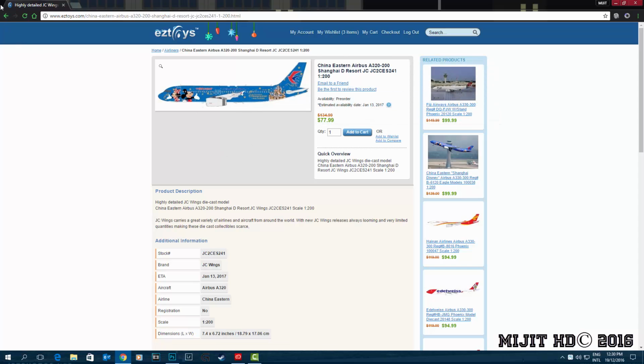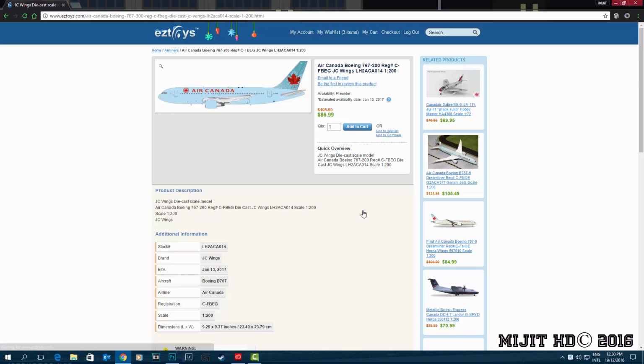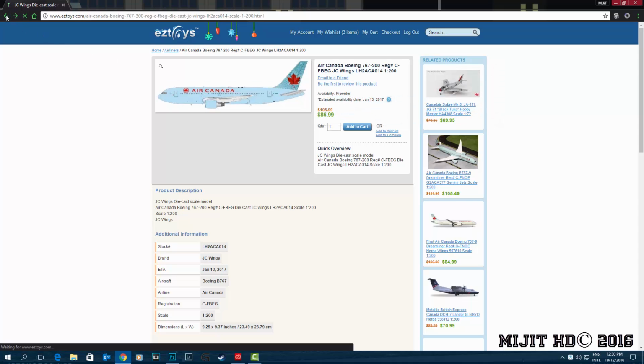But yeah, pretty good livery. Won't be getting it. Air Canada 767-200. Registration is C-FBEG. Not going to get this one, but it doesn't look too bad. I might consider a 300, but not the 200.